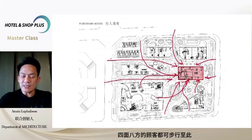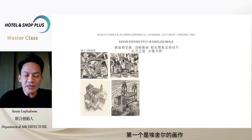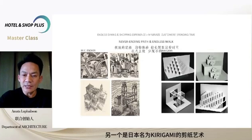Customers will access by foot from all angles. We want to create a never-ending path, an endless walking experience that we were inspired by two kinds of arts. First is a print by M.C. Escher. Another is the Japanese paper cutting art called kirigami.